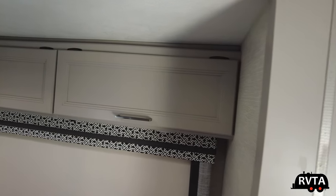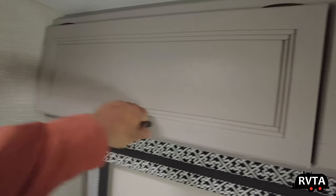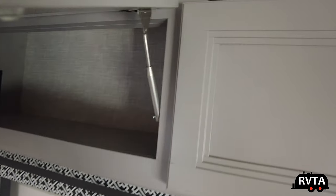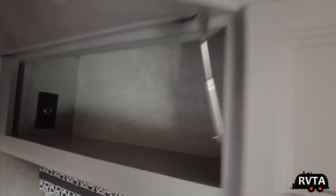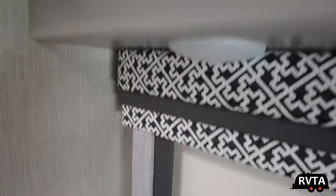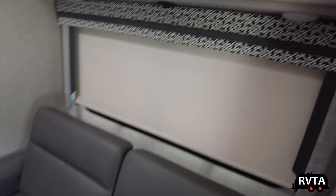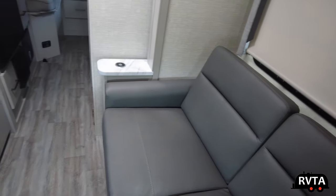Later in this video, I'm going to show you the different cabinetry and the slide out on another unit. Okay? So these are the wooden, old school cabinets. Nice struts. And they have a 12 volt connection over there, so you can connect something if you want to charge it up there. So what do you think of the valances and also the blinds? I really like these blinds. They just go up and they go down. They're not those accordion style. I do not like those.